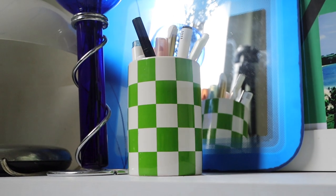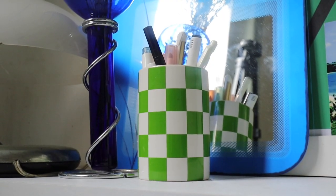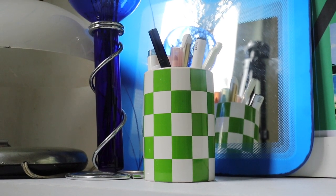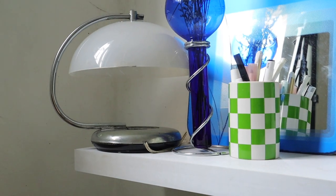This checkerboard na ginawa kong lagayan ng mga pens. It's not my shade of green anymore. Pero I really wanted to get it kasi it's from the surplus. Parang it makes it one of a kind for me. Ayan, of course, the lamp that I got.